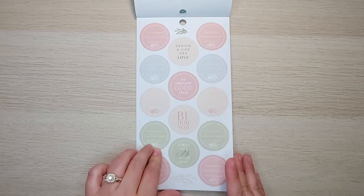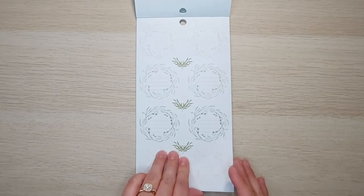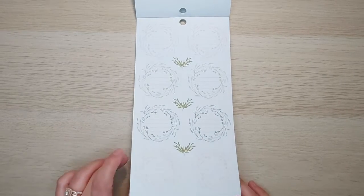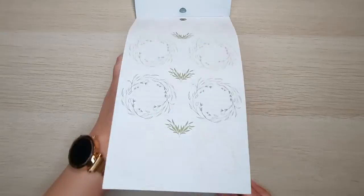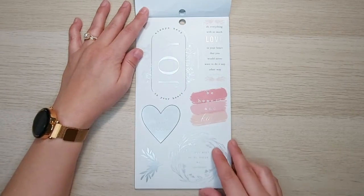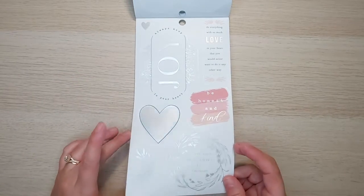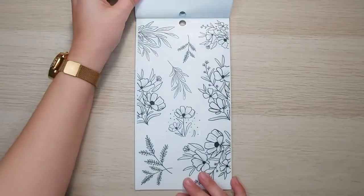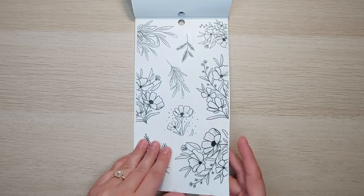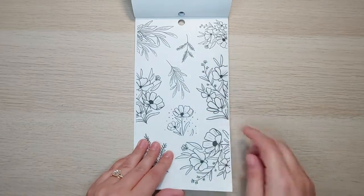Okay, more circles here. And then we have some circles with the lines in them again with this kind of almost wreath-like pattern. Very nice. And some of the silver foil again. Always keep joy in your heart. It's just so pretty. Oh, and look at these florals. These are on clear. It's kind of cool. And these are very bold. Like the black outline on these are quite bold. I like that.